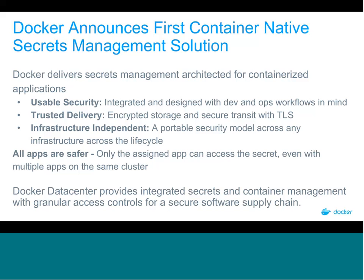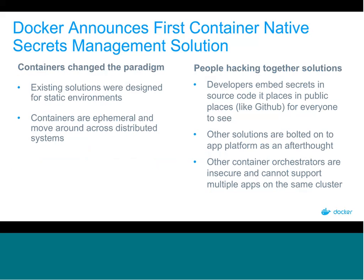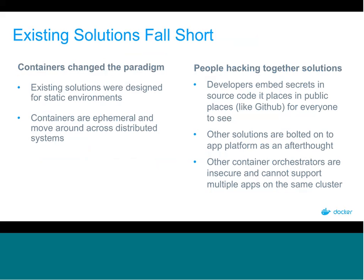So with that, I actually want to dig into the existing solutions and where they excel and where they might fall short. And to talk about existing solutions, the first thing we have to talk about is what happened before Docker. Before Docker came along and turned the application delivery mindset on its head, what were we looking at?